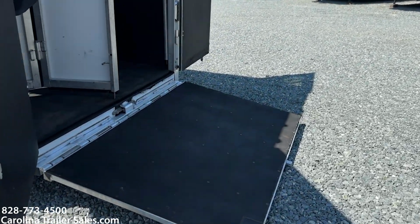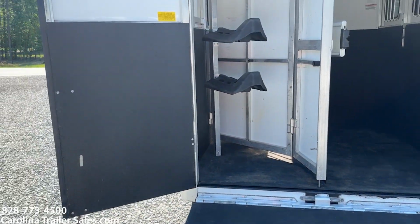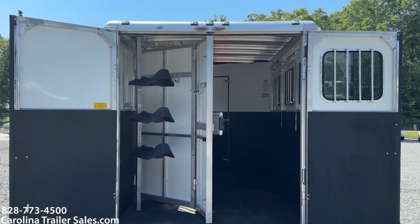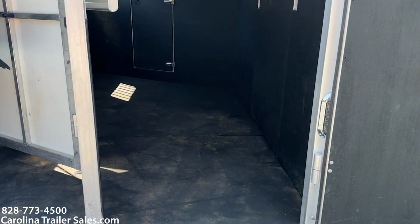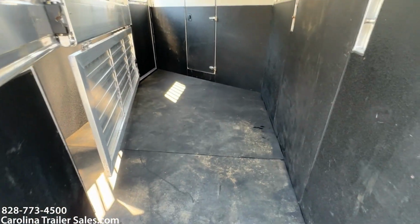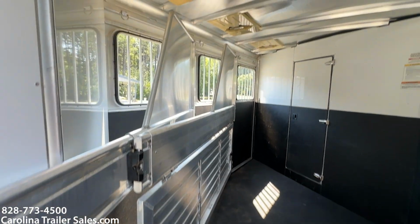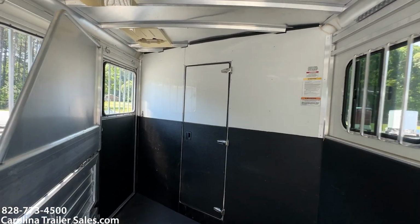It does have a rear ramp that folds up. It has a collapsible rear tack, 3 saddle bars, saddle racks, and bridle hooks. It does have a lower divider. It does have a telescopic last divider. It does have roof vents. It does have a walk-through door.